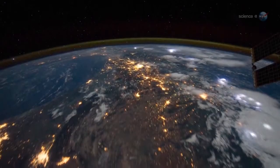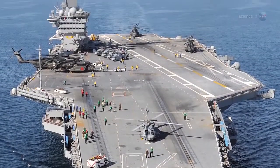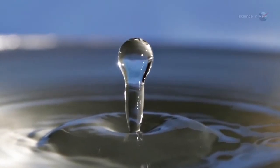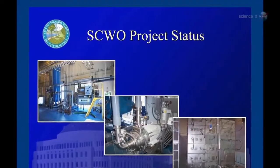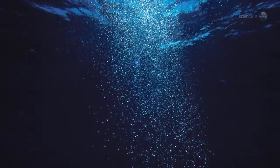The results could have down-to-earth applications. The U.S. Navy has already started using supercritical water technologies to purify waste streams on board some of their ships, while the city of Orlando has started a supercritical treatment plant for processing municipal sludge. Says Hicks, "We're just getting started."